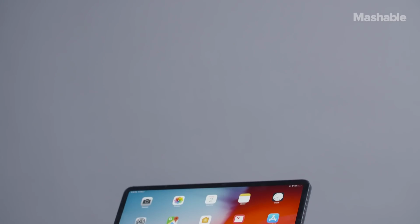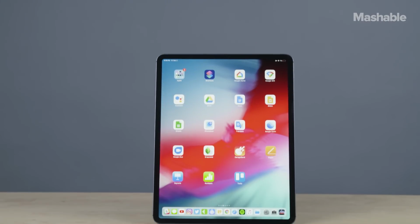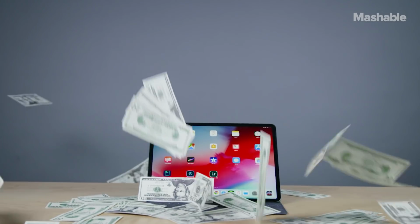Not since the iPad Air has the iPad received such a significant redesign that it changes everything about Apple's tablet. There are 3 things to know about the new iPad Pros. They're drop-dead gorgeous, they're ridiculously powerful, and they're really pricey.